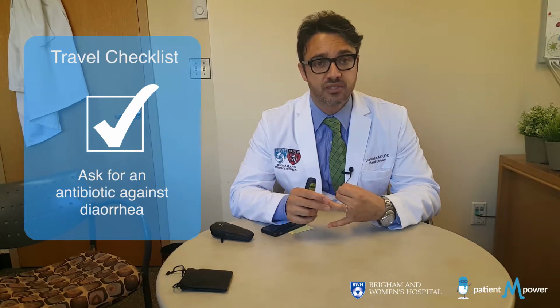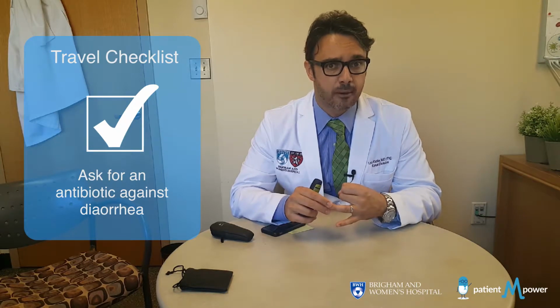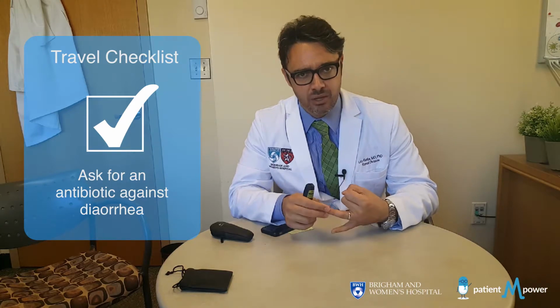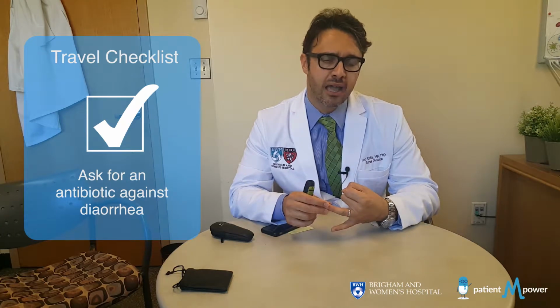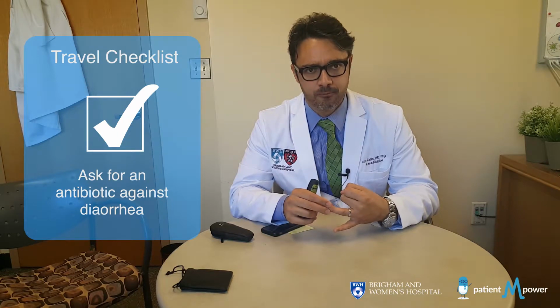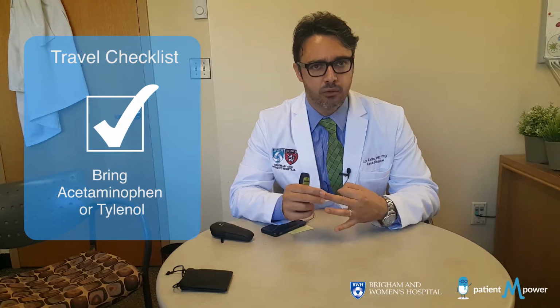Always ask your treating physician to prescribe you an antibiotic that may protect you against traveler's diarrhea. This is when you may have diarrhea that's very severe or has blood in the stools, and this may require an antibiotic, and you want to treat this very rapidly. Bring acetaminophen or Tylenol for any pain or fevers.